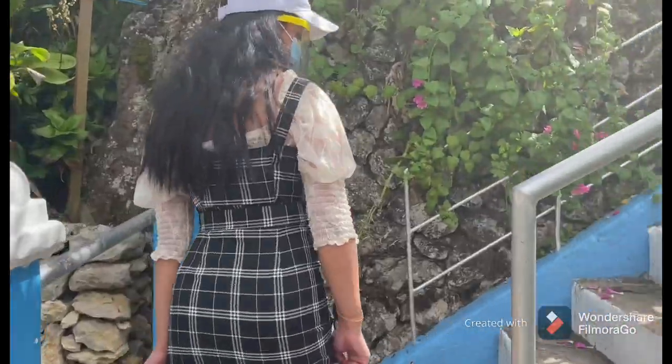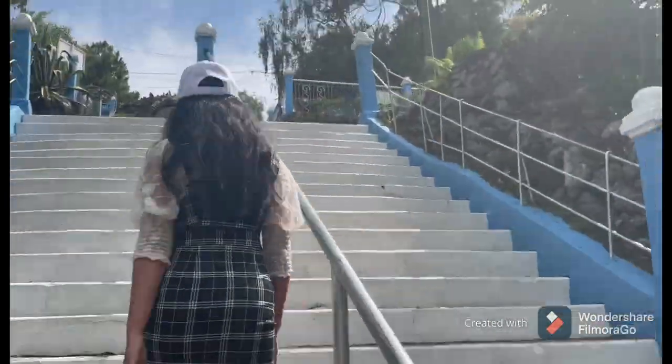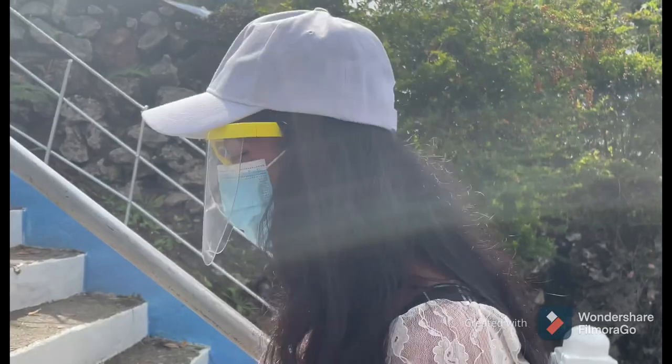So in this part of Lourdes Grotto, you can also see the view from above. I was so tired in this part, I was losing my breath. Let's go.